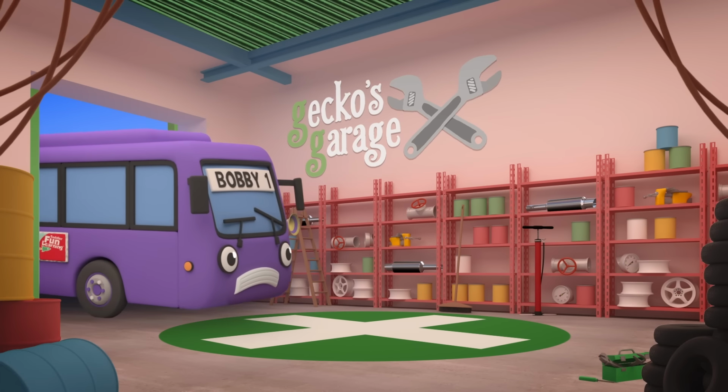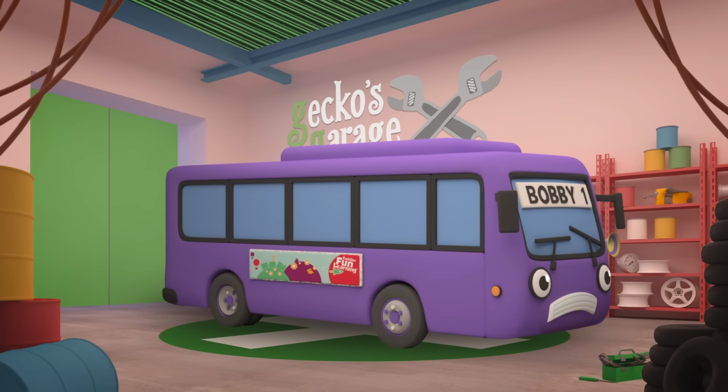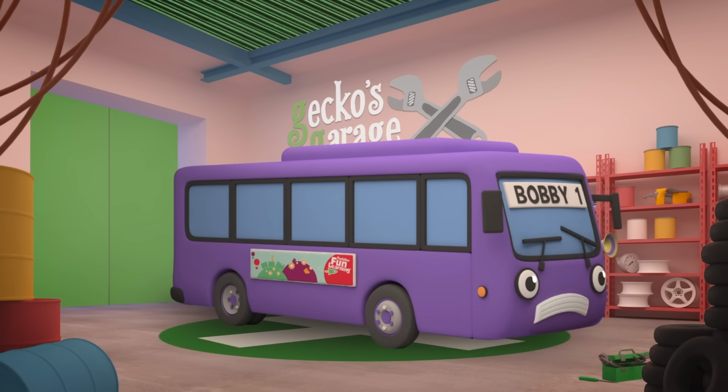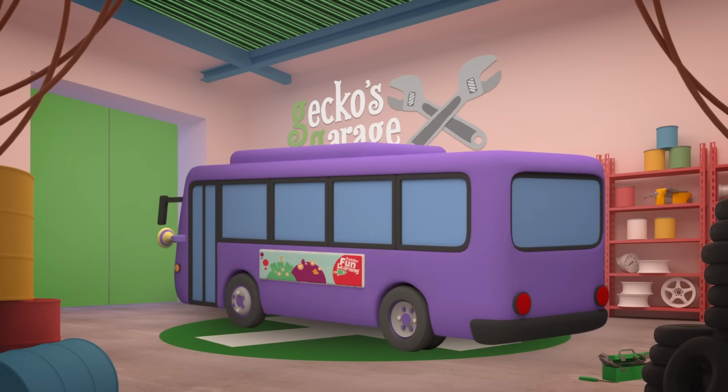Hello, Bobby. Drive onto the turntable so we can take a closer look at you. Let's all see what we can learn as we make Bobby turn.